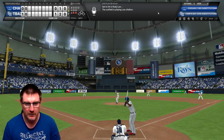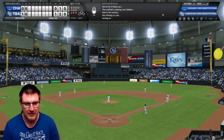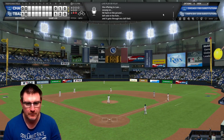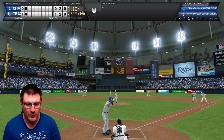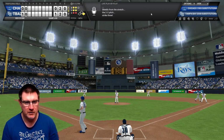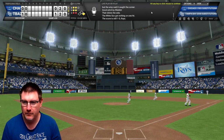He is 0 for 1. It's a first pitch swing. And Law has got it through the third baseman into left field for a 2-out single. So it is now 2 hits apiece for both teams, and it is Ludzinski coming in. He is 0 for 1. It's a 2-2. He watches it. That'll do it for the top of the third. It is still 1-0 to the Rays.